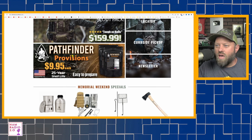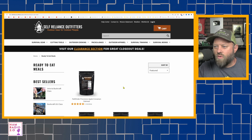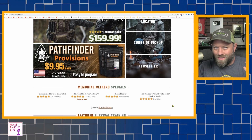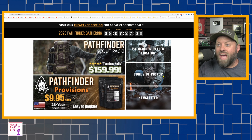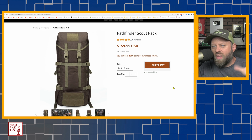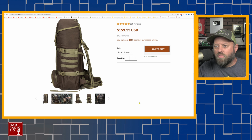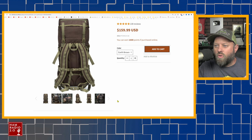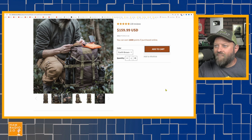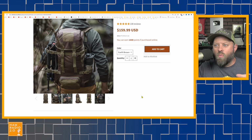I've got a couple of these Pathfinder provisions, the freeze-dried food. Use those at the hunting lease sometimes because I'm really lazy when it comes to cooking. Okay, he's got the Scout Pack. This is a really cool backpack. I actually picked one of these up, and I'm working on a video for it, although I haven't picked it up in a while. But this is a really cool hiking backpack that's got the retention straps on the back of it, and just very well made.